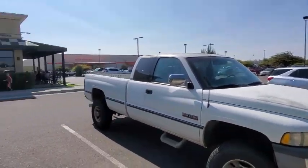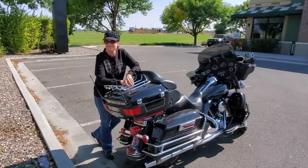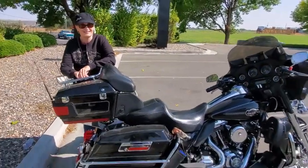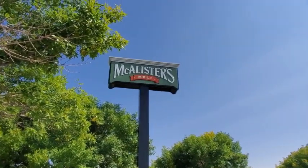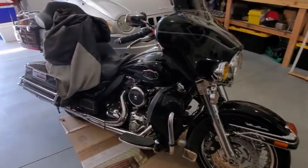We're gonna hop on the bike after I buy my paint that I forgot to buy. Like, what did I come over for? Paint? I forgot to buy my spray paint. So next shot, we'll be back home probably, working on that table. We made it home, safe and sound.